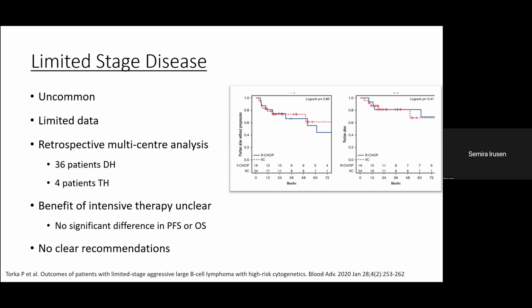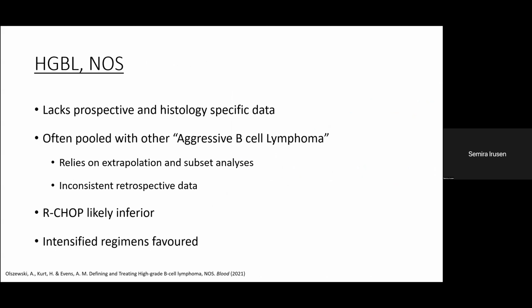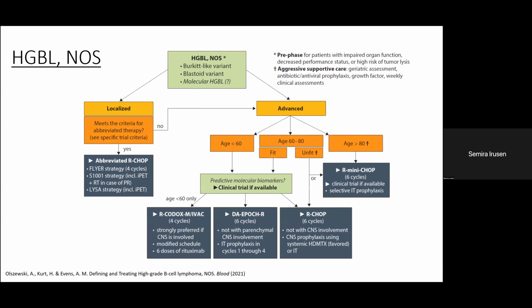According to your center and also according to the patient as an individual. High-grade B NOS, again, there's a lack of prospective and histological specific data. These are, again, often pooled with other aggressive B-cell lymphomas, so large amount of extrapolation and subset analysis. Additionally, the retrospective data is somewhat inconsistent. It is likely that R-CHOP is inferior and intensified regimens are favored.